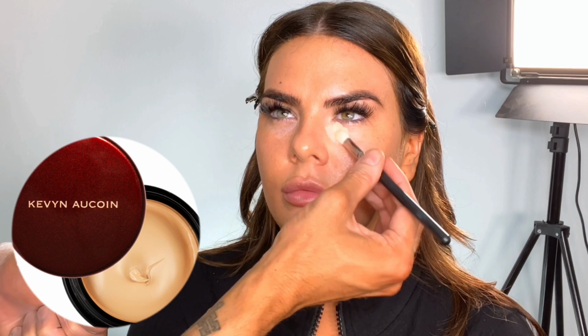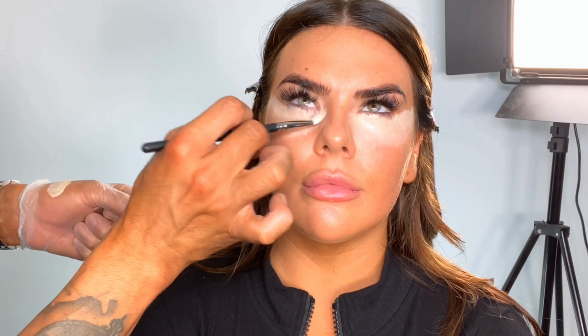To brighten the under eyes and start to contour in the face shape, I'm going on with my Kevyn Aucoin Sensual Skin Enhancer in SX01, surprise surprise, and I'm patting that on in a deep V under the eyes, going from the inner corner of the eye to the outer corner and pulled up to the top of the cheekbone. I'm then coming back down that cheekbone to the bottom of the nose and filling in that triangle before blending that out with the same damp beauty sponge.